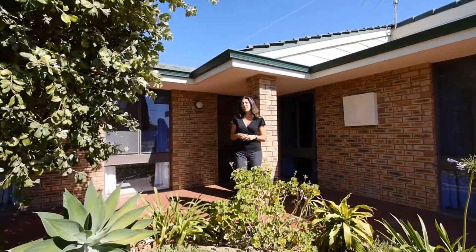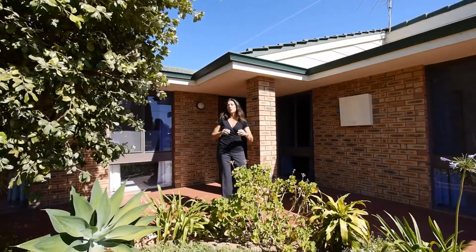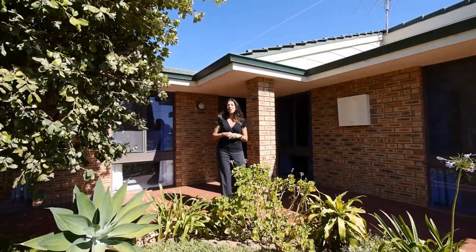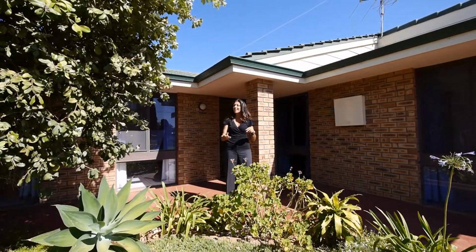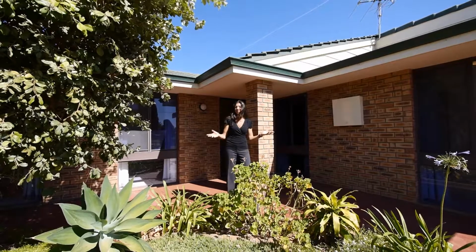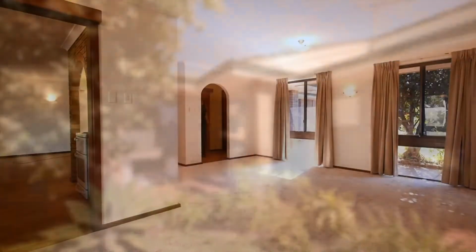Hi, I'm Sharon Davey. Are you looking for a four-bedroom, two-bathroom home in beautiful condition, ready to move into with a big backyard, a workshop, and all within walking distance to the beach? Well, welcome to 10 Waikiki Road in Safety Bay. Come on in, let's take a look around.